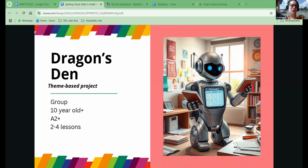And then what I usually do is I will put the students into groups of 4. Again, it depends on the size of the class, but generally groups of 3 or 4. And within that group, they have to come up with an invention of their own that they want to present to the rest of the class. And then the teacher decides which is the best invention.